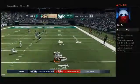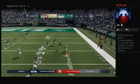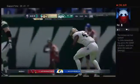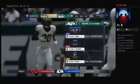And my goodness, another interception. Picked off by Marcus Williams. And they will be set up now as he brings this thing all the way back inside the 20.